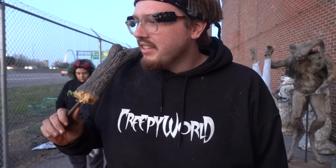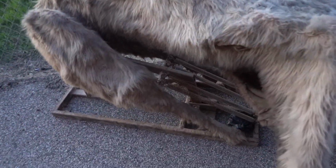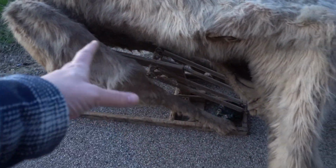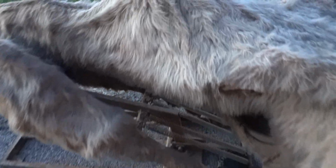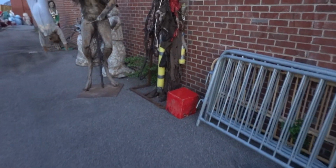How much is it brand new? Probably $5,000. Scarefactory doesn't even have it anymore, I would think. I don't think it's new. So for $1,500, there's nothing wrong with the mechanisms, no broken welds, all the springs are there. If you know anything about these old Scarefactory animations, they would come with 4 springs. They're all there, okay? This leaps out, he's like a werewolf.